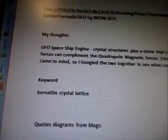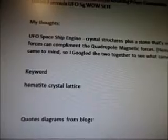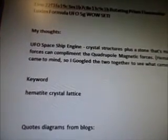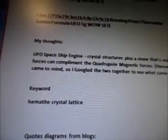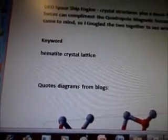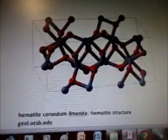My thoughts: the UFO Spaceship Engine. The crystal structures plus a stone that's magnetic. So this was my idea, adding a magnetic stone into the equation, and I thought of hematite. Okay, so forces can complement the quadrupole magnetic forces. Hematite came to mind, so I googled the two together to see what came up. So the keyword was hematite crystal lattice. I wanted to know, do we have that? Quotes from the diagrams and blogs.